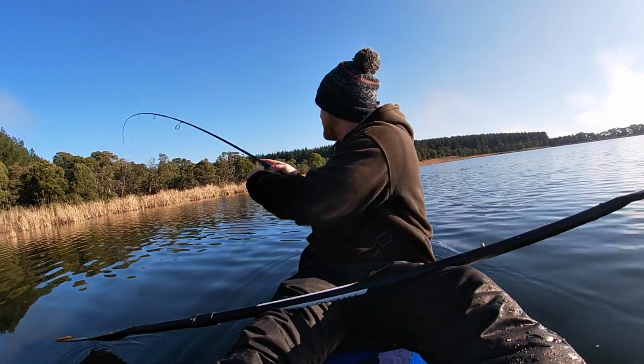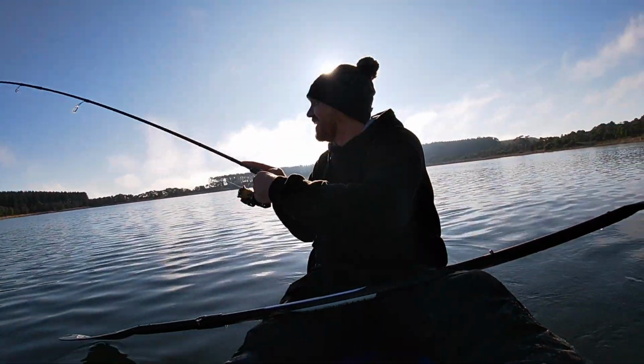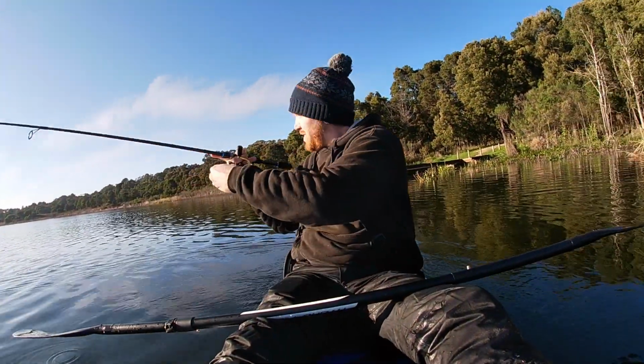Yep, yep, fish on. I knew I was going to get one on that cast. Could feel it right the way around the reeds. Oh, that's a nice fish as well.